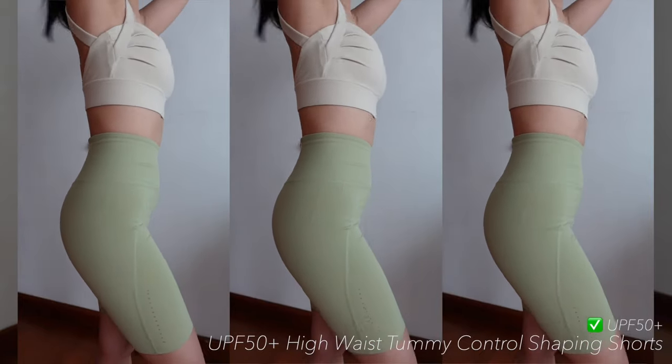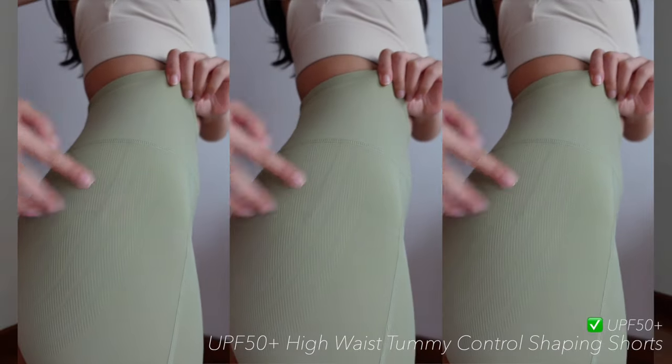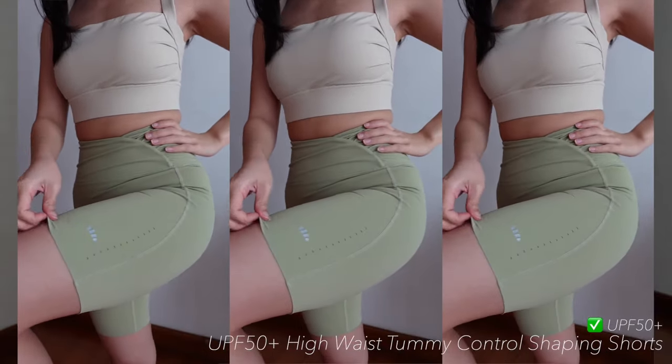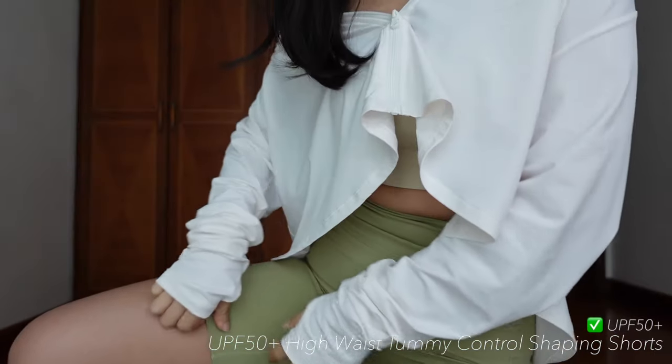So this pair of biker shorts is actually great because the material at the top is firmer and thicker, and as you go down the leggings, right, the bottom is actually very thin and breathable. So if you look at the bottom, right, this part is very thin.